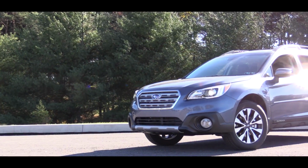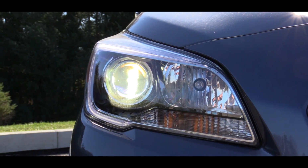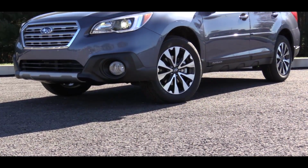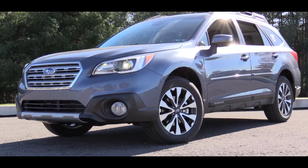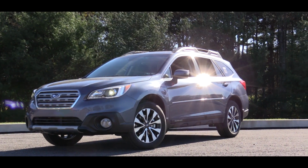But now moving on to the exterior, up front there are projector beam halogen headlights on the 2.5i and Premium trims. And then on the Limited, Touring, and 3.6R, you're going to get HID headlights. Those are always nice, a little better visibility with those. And on the Touring, there's going to be steering responsive fog lights as well. So when you're going around the bend, the fog lights are going to adjust based on your steering angle to give you a little better view of what's around the corner. That is definitely awesome. Then there is that front underguard on the Limited, Touring, and 3.6R.